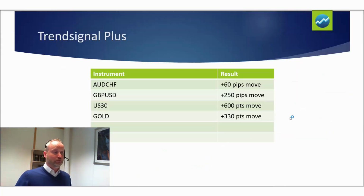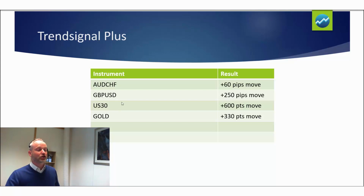So looking at the Trendsignal Plus opportunities from the 19th of April, we called Aussie Swiss, we called pound dollar, and we had additional opportunities, which at lunchtime were not setting up. But by the end of the session, they set up, they confirmed trades. Lovely short on gold, lovely buy on the Dow.